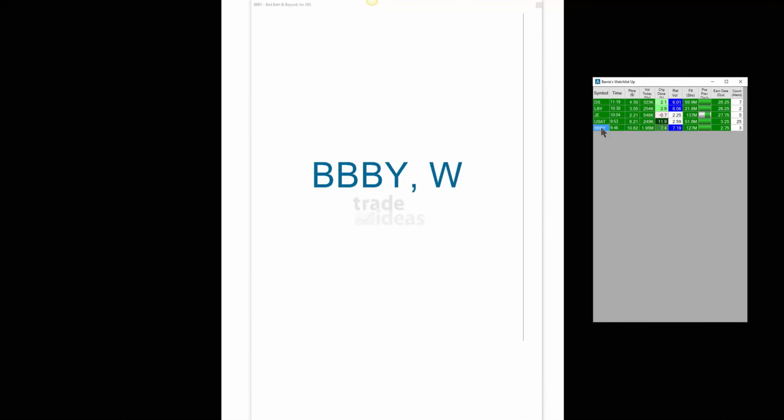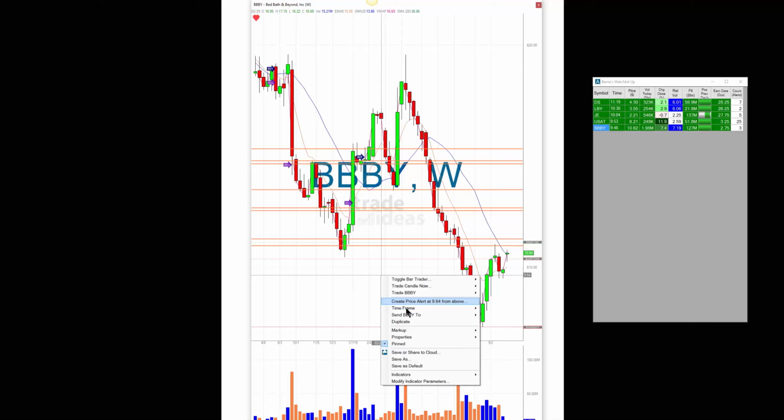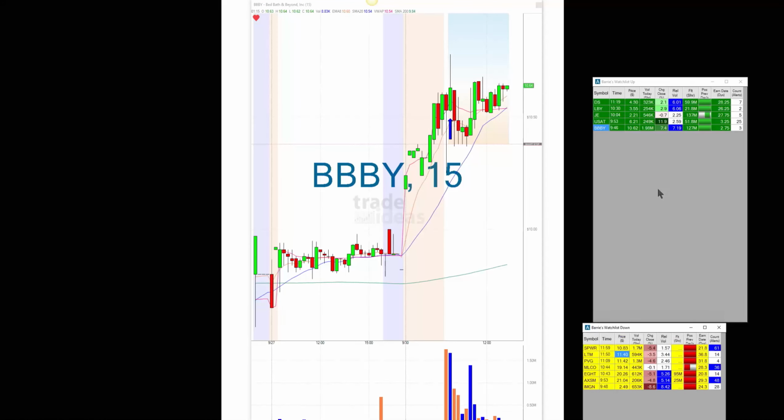And this one really didn't do much. It's sitting still at the trigger. Didn't really do very much. This had an upgrade by Wedbush, and they put, I think, a $16 price target on it. I believe that is the only reason why Bed Bath & Beyond is up this morning. And on the downside, not really a lot of action.